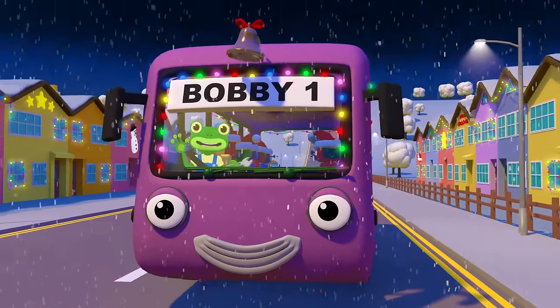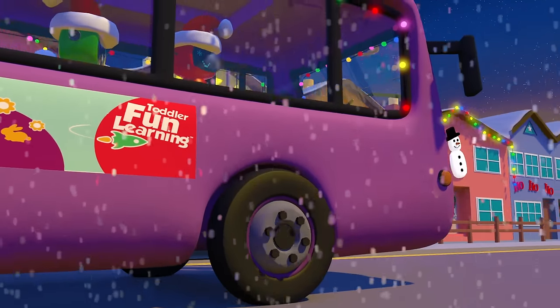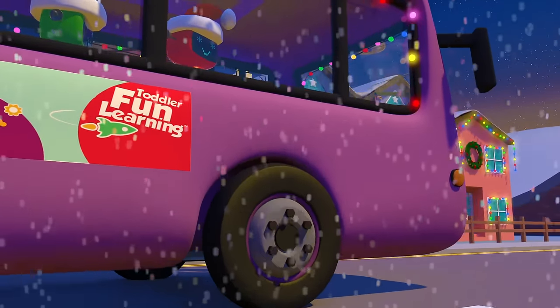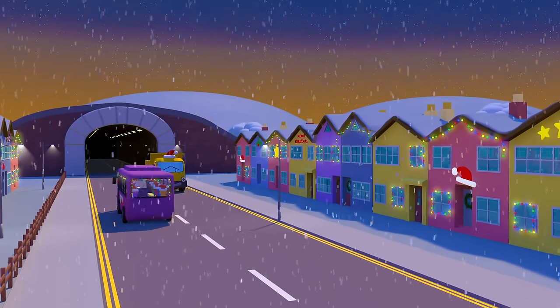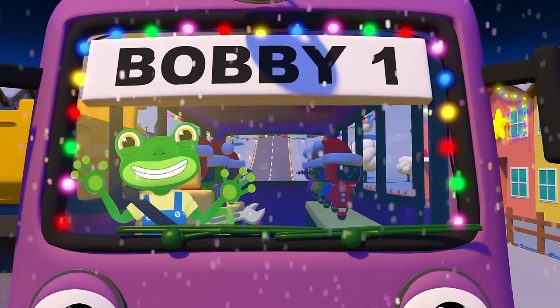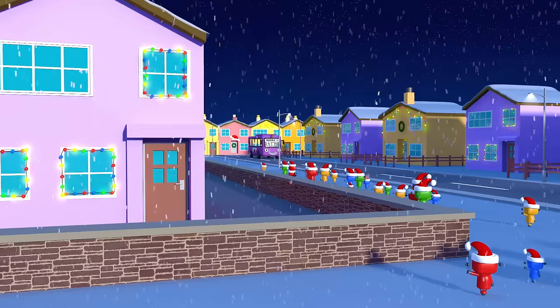Jingle bus, jingle all the way. Oh, what fun it is to ride on Barbie bus all day. Hey! Jingle bus, jingle bus, jingle all the way. Oh, what fun it is to ride on Barbie bus all day.